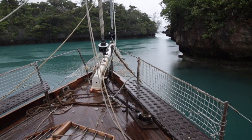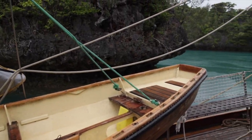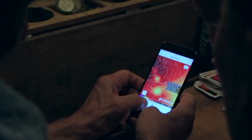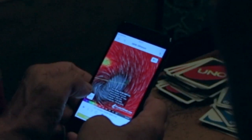Rain's here and it's not going to stop for the next 2 days. One forecast says 987. No, this is 965. Yeah, this is the center. So we're right there. We're in the middle.